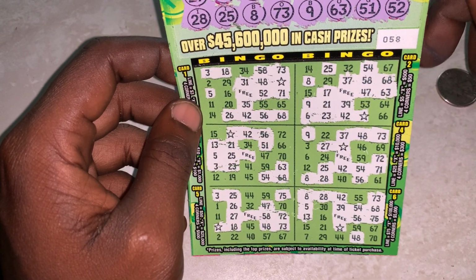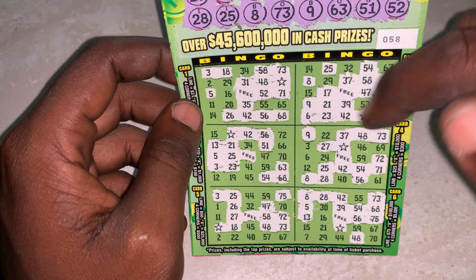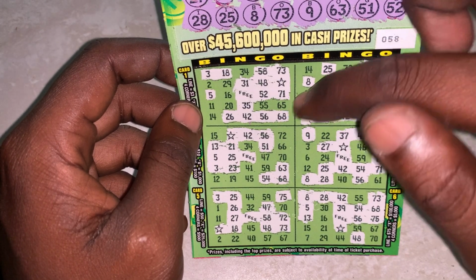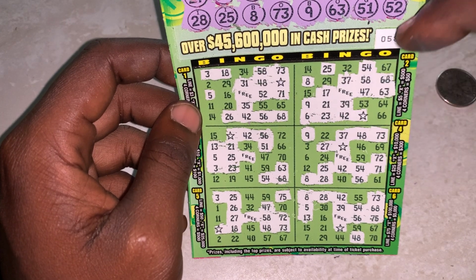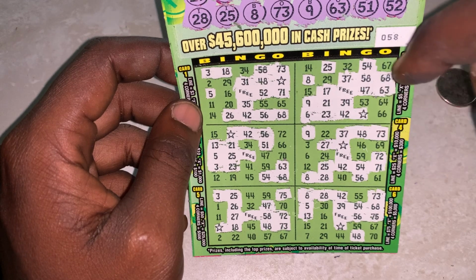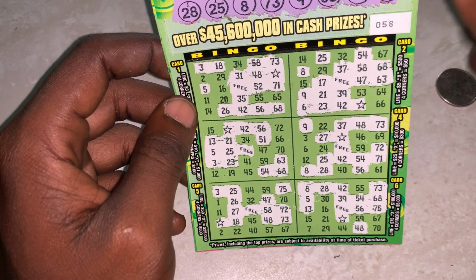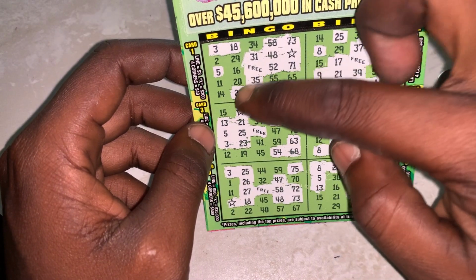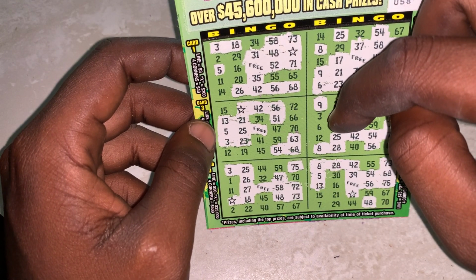Card 2. I'm missing 66. Could have bingo with the star. 29. Could have bingo this way. 15. Could have bingo this way. 32. Could have bingo this way. 67. Could have bingo this way. 53. Could have bingo with the star. Card 3. I'm missing 19. Could have bingo with the star.